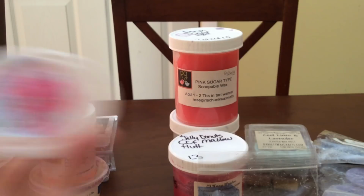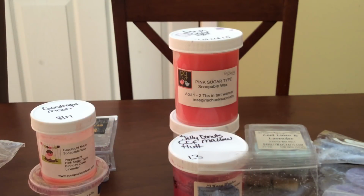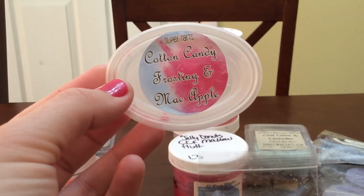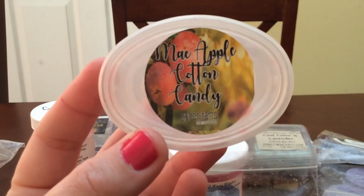And then I finished a whole bunch. I finished Cotton Candy Frosting and Mac Apple. This is beautiful. I really enjoyed this a lot. And I cut them all in quarters. I actually did not need to use more than a quarter in any room in my house. They threw very strongly.